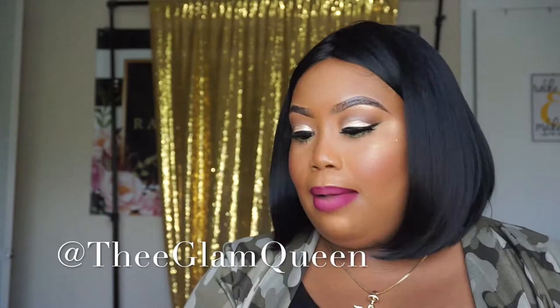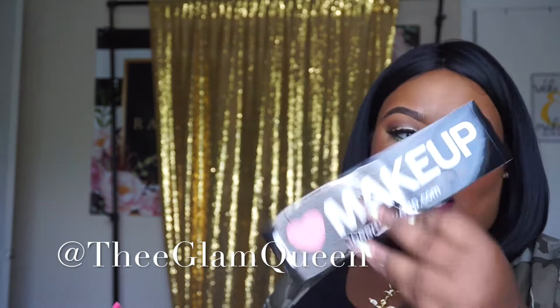So this big box came so cute. Do y'all see the pink? And then it almost looks like a present. So cute. Coastal Scents really knows their packaging. I love makeup. So cute. I have one of those on something, but I definitely use those.